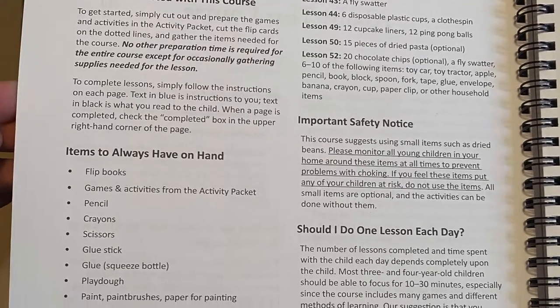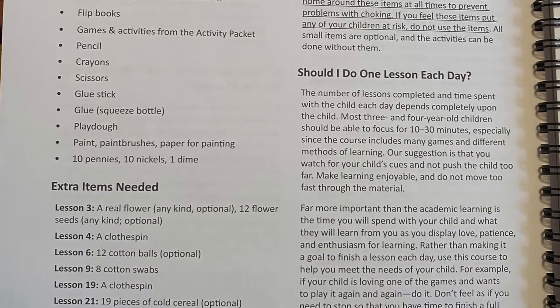So it gives you a great deal of information about this course and how to get started, items that they want you to have on hand, and any extra items needed, which are generally just things like a flower, which most of these things are even optional, clothespin, cotton balls, pieces of cold cereal, and dried beans, and so on and so forth. But it tells you lesson by lesson which items you will need. So it's really helpful along the way. And it tells you about if you think you should do a lesson each day and the time spent with the child, which is completely dependent upon you and your child.